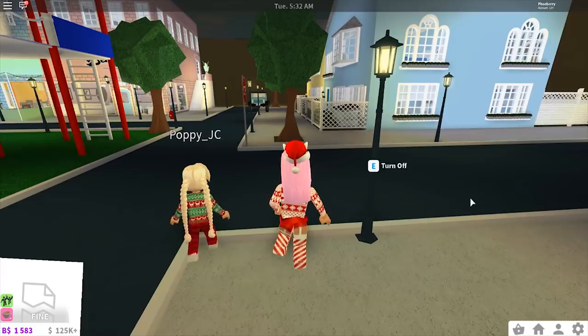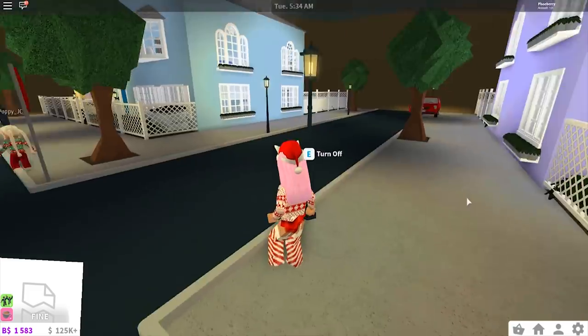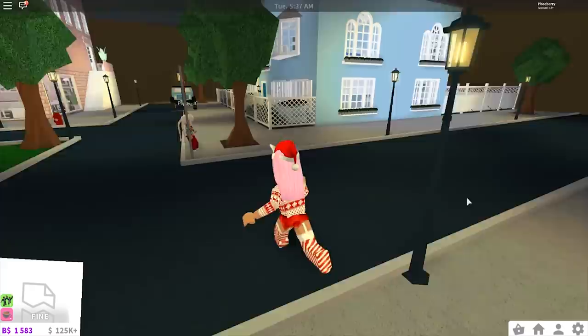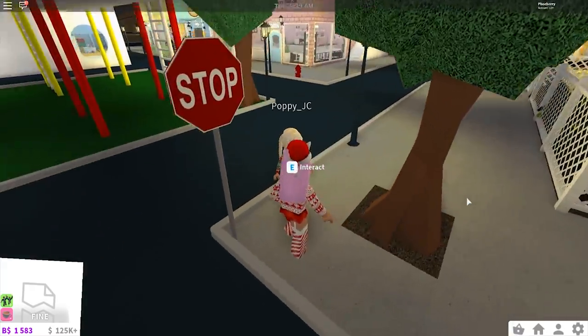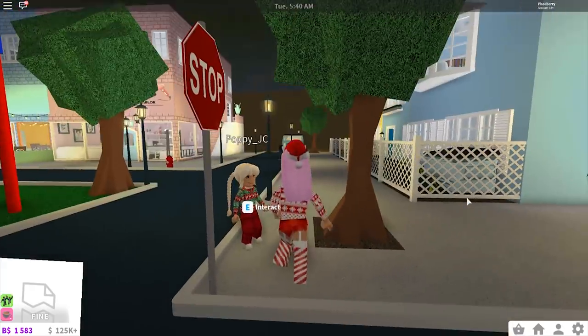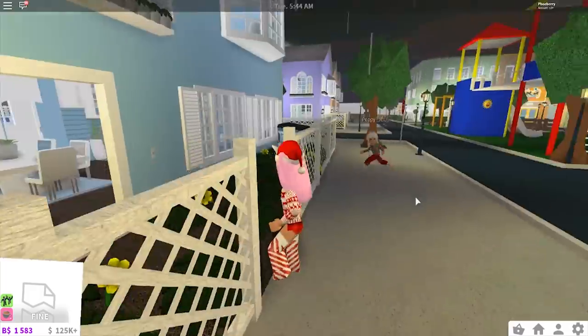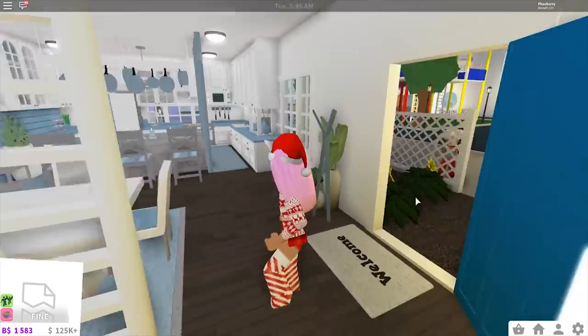Okay, we are now going over to the blue house. But obviously, Poppy, you have to look both ways before you cross the road. And you have to wait for me, okay? How dangerous is that? Don't do that again, okay? Okay, it's fine. Don't worry. Anyway, off to the blue house. It's raining. Quickly get inside.